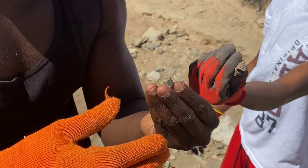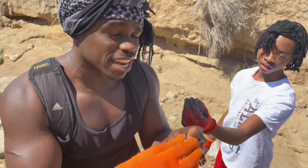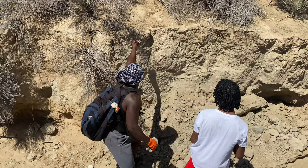But these are known as the cheap lizards of the desert because you see them everywhere. They're extremely common and they're not that exciting. And they only live for 1 year. So yeah, we're gonna go ahead and let these go. Yo, first catch, many more, let it go. We'll go right here.